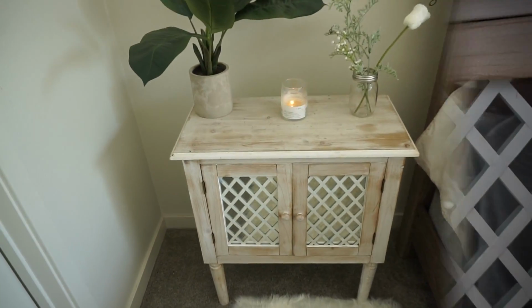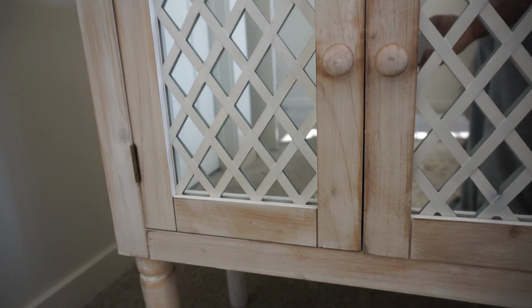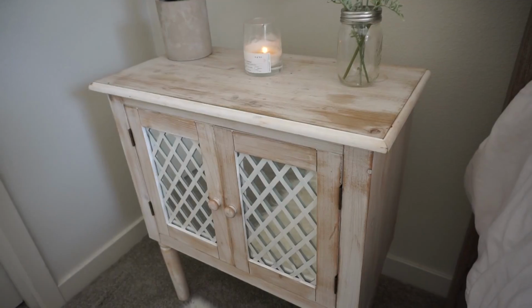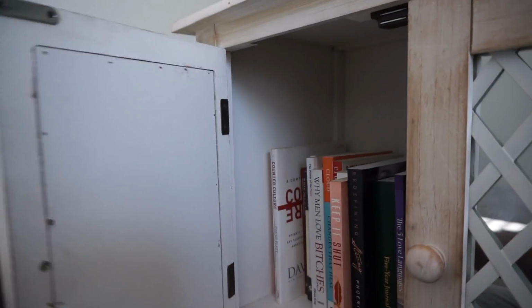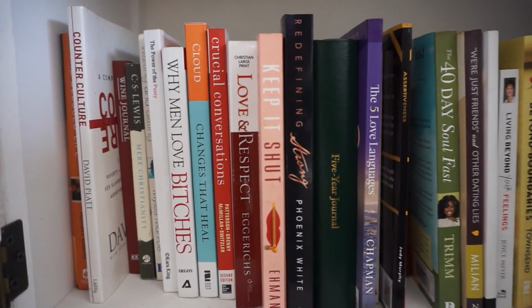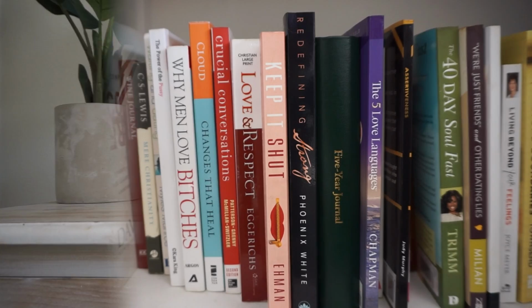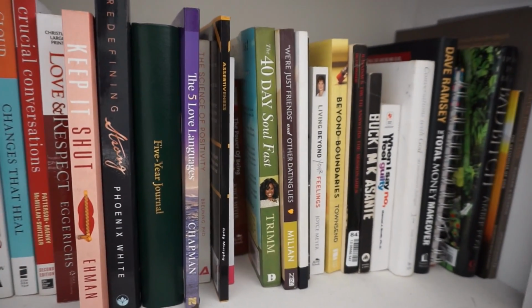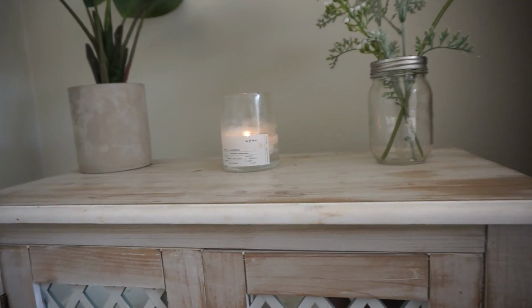And right over here we have this small side table. I got this from Pier One. It's an antique wood that's white with a little bit of brown, and it has a mirror on the doors, so it looks really classy and chic. And inside of it I keep my books. These are some books I currently have. And I believe I picked this up from Home Goods.